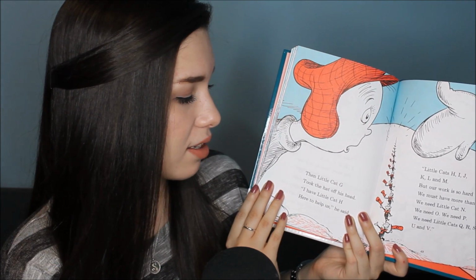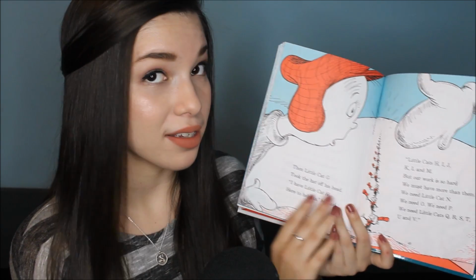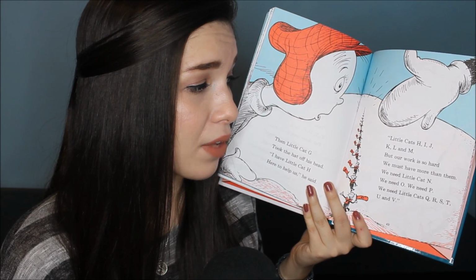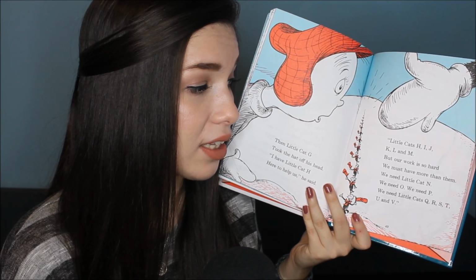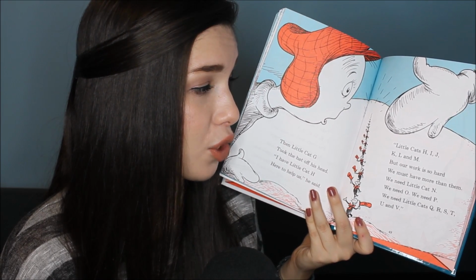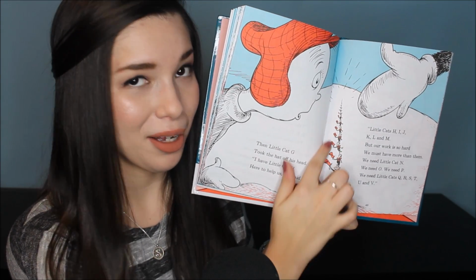Then little cat G took the hat off his head. I have little cat H here to help us, he said. Little cats H, I, J, K, L, and M. But our work is so hard, we must have more than them. We need little cat N. We need O. We need P. We need little cats Q, R, S, T, U, and V. They go all the way up.